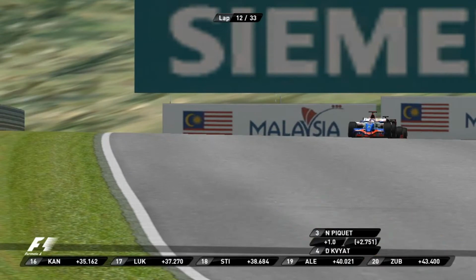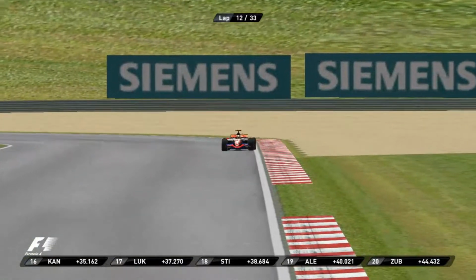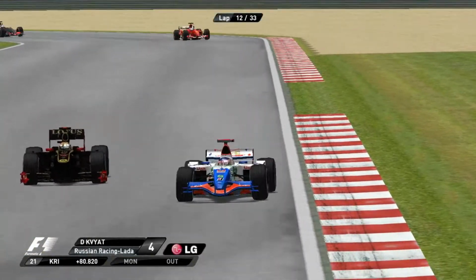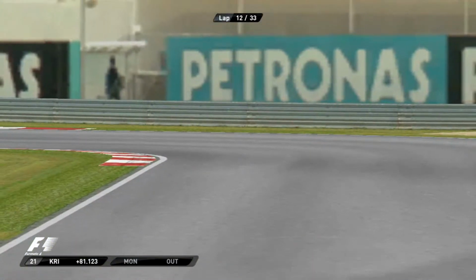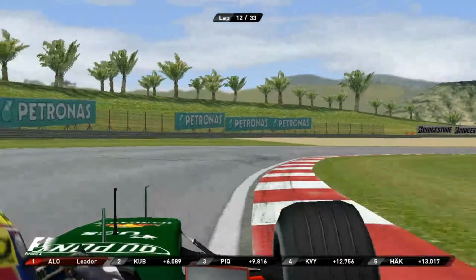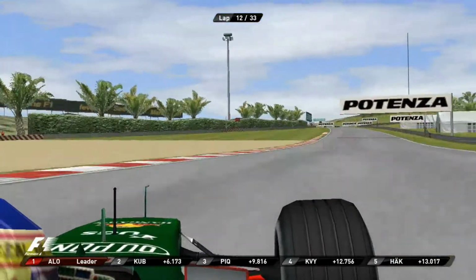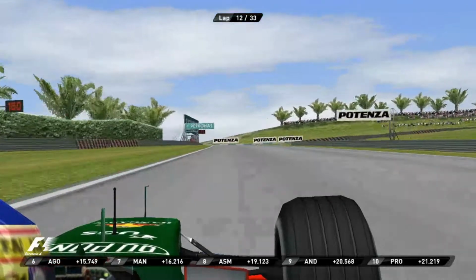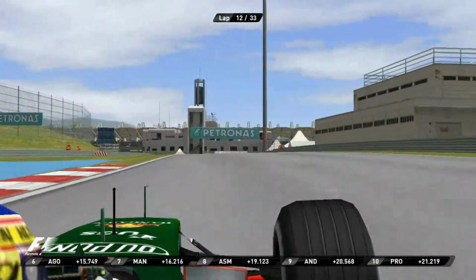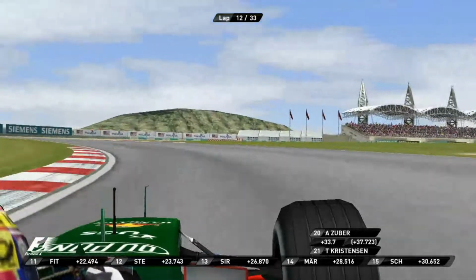Is that Fittipaldi? No, that's PK. He's in a quite distant P3. The cameras do like PK for some reason, like they focus on Lewandowski for 6 laps straight in Malaysia many races ago. Must be a thing with this circuit, I don't know. Alonso's a few seconds over Kubica. In fact, I think Kubica has reduced the gap somewhat, because really it was 8 or 9 seconds at one point. So he's not letting Alonso get too far away.